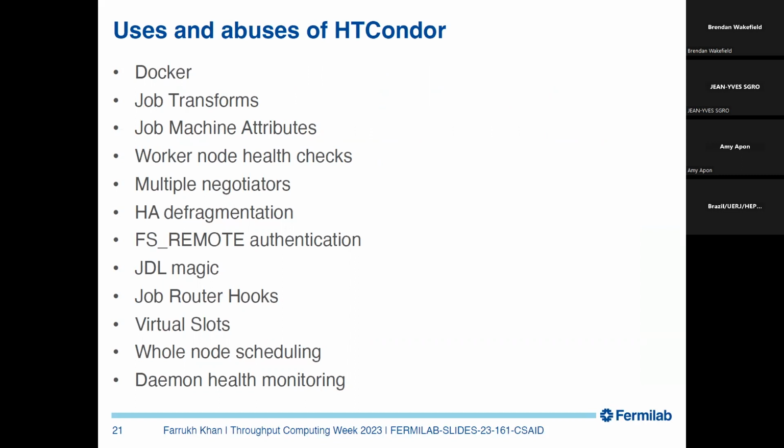Worker node health checks. So like you already saw, there is a lot of power in HTCondor's ClassAd language. Did you know you can actually add arbitrary ClassAds even for your daemons? So things like, if you want to monitor the number of jobs that a schedd is running and see if it's really close to the max running jobs that it has, and you want to make sure that, let's say, it stops talking to the negotiator at that time. You can incorporate some of that using daemon health monitoring.